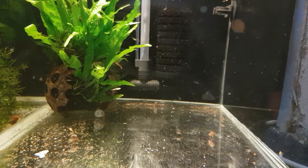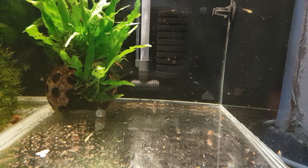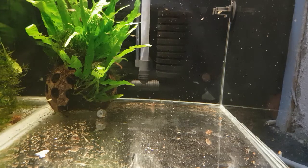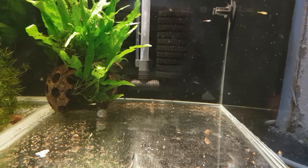There's a few of them on the bottom, and this camera is going to keep zooming, and as one of them little guys comes past, it's going to try and focus on them, so it might nip in and out of focus quite a few times during this little video.